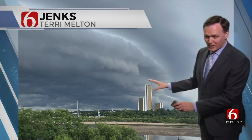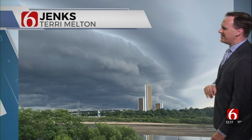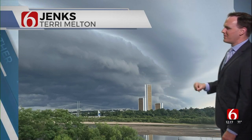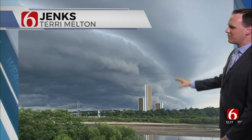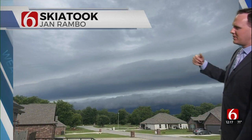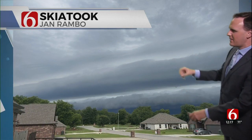All right, back to this morning. I know a lot of folks saw this thing come rolling in as those storms came into Tulsa in the mid-morning hours. Very picturesque shelf cloud. Looked awesome. I'm a cloud gazer, sky gazer, so I was just oohing and awing all morning as this rolled through. Terry Melton, a great shot from Jake, as you can see, overlooking the towers just on the other side of the river. And this is a shot from Jan in Skiatook, as you can see that shelf cloud, kind of a couple different layers of the clouds in the atmosphere.